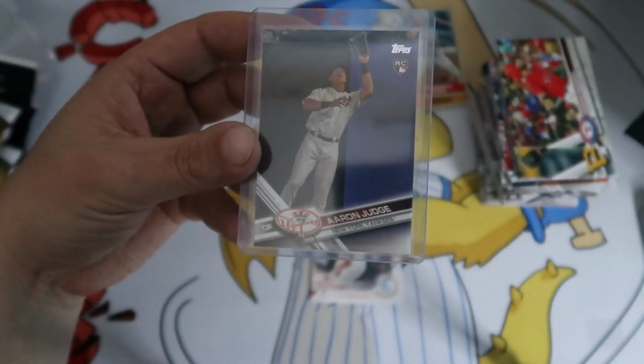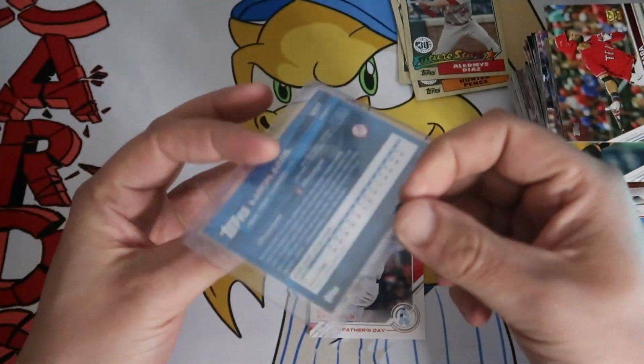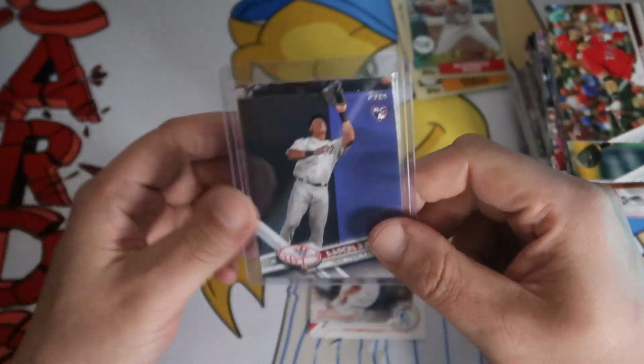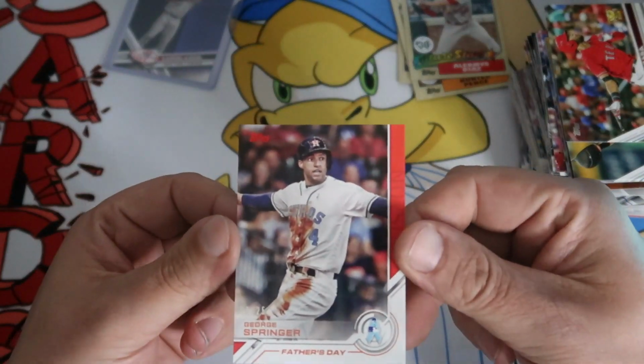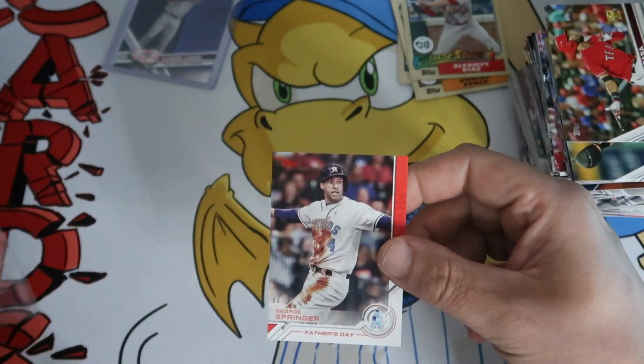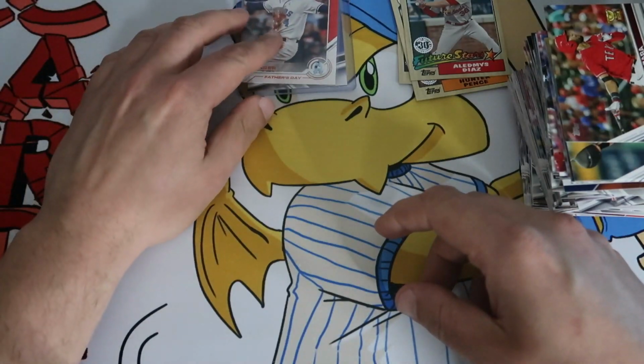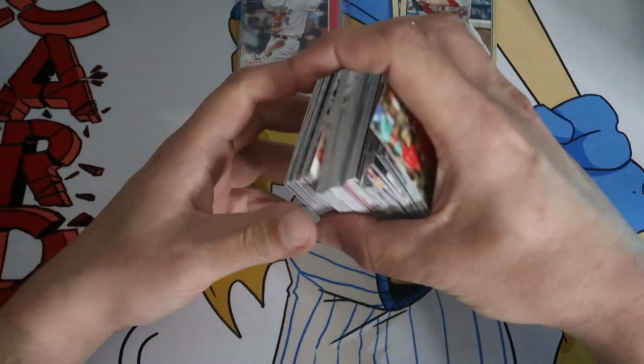So I'm going to let my son take over now. Oh, what just happened? Screen got really blurry. Let me focus in. There we go. Sorry about that, guys. I don't know why the screen got so blurry. So there's the Aaron Judge. Nice card. And there's the George Springer red out of 25. I'm gonna put this in the sleeve really quick. Now my son's gonna do his half of the break, and we'll see if he could pull any. So I got two hits out of my break. Let's see what he could get.